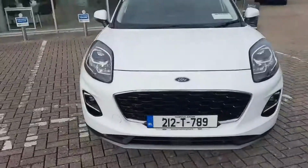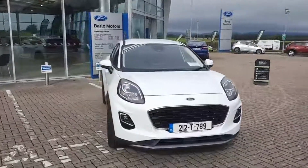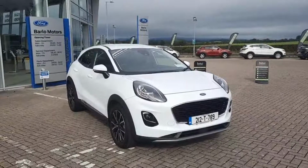Hard working, smooth running, reliable, strong, efficient diesel engine. Still got a long way to run. So, as I said, again, only 10.7 kilometers in this car.